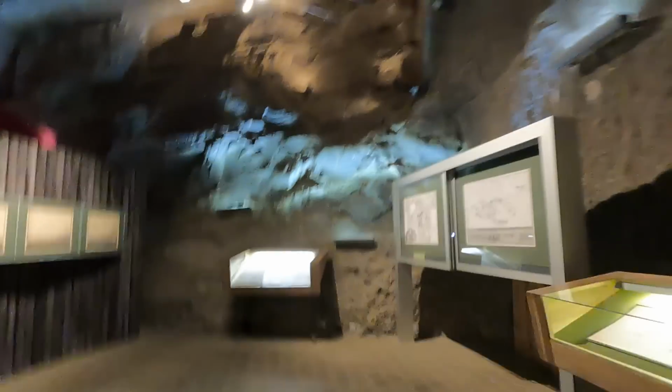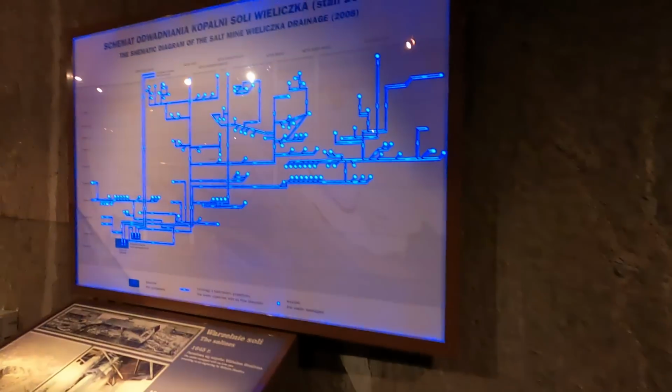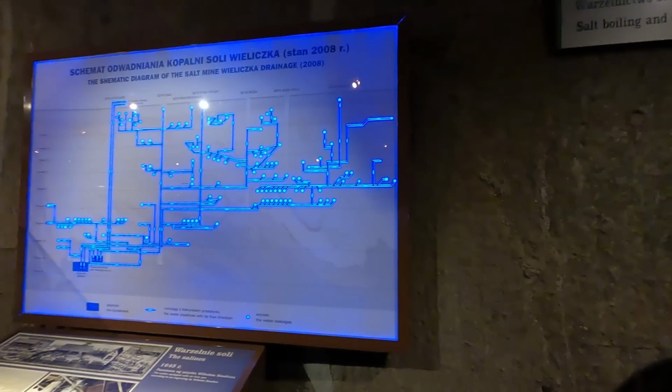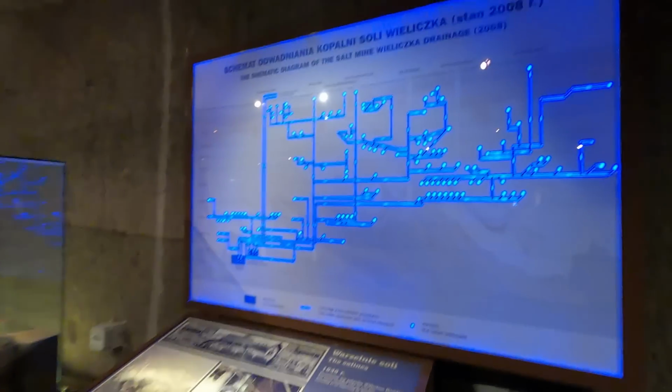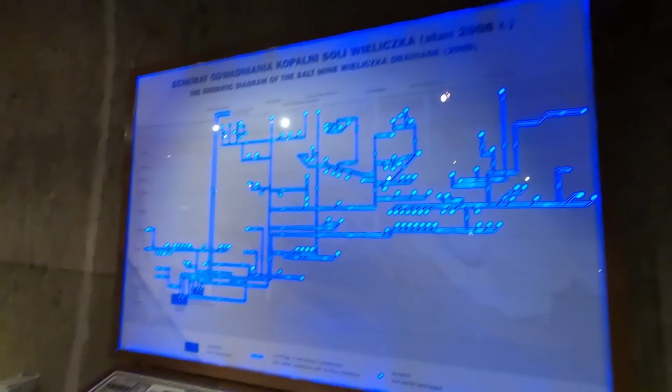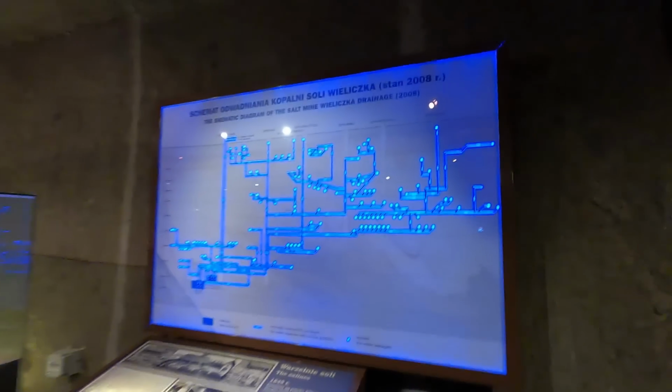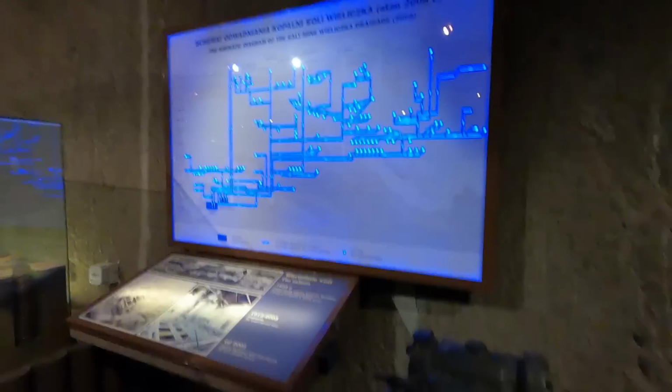Some tools or some weapons. And I better catch up with my guide. I think they went this way. Yes, 26, it's like 1 foot on the last 2 levels. But how many levels altogether? 9. There's 9 levels altogether. Yes. And this is a map of the whole mine. It's just a map of a drainage system. Oh, it's not the whole mine. Yes, it's just a drainage system.